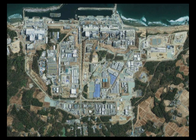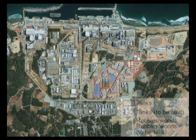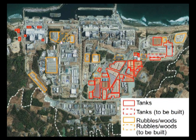The total capacity of the tanks installed at the site is approximately 400,000 tons. We plan to increase the tank capacity to 800,000 tons by fiscal year 2016.